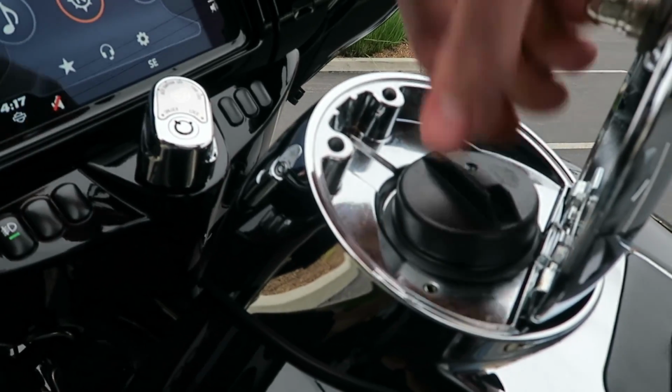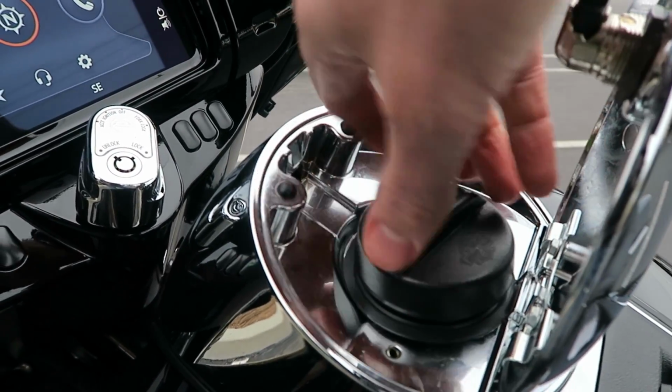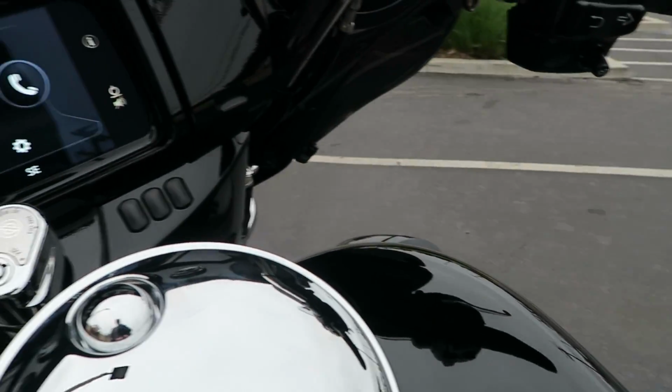In California, it's recommended you put 91 octane, basically your premium fuel. Depending on what altitude you're at, that's going to change as far as your octane rating.